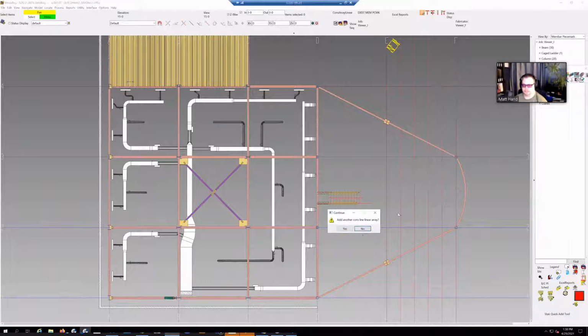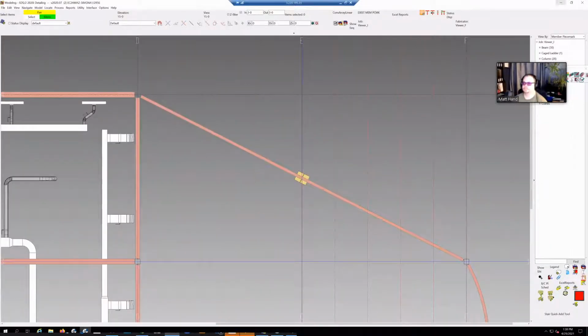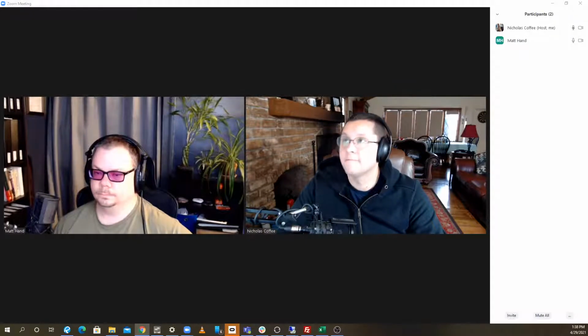And run it again. Yes or no? Cool. I'm really hoping, and maybe this is in there and we just don't know it, that all versions of SDS2 will include the ability to map parametrics to a keyboard shortcut as opposed to just a button. That would be outstanding.